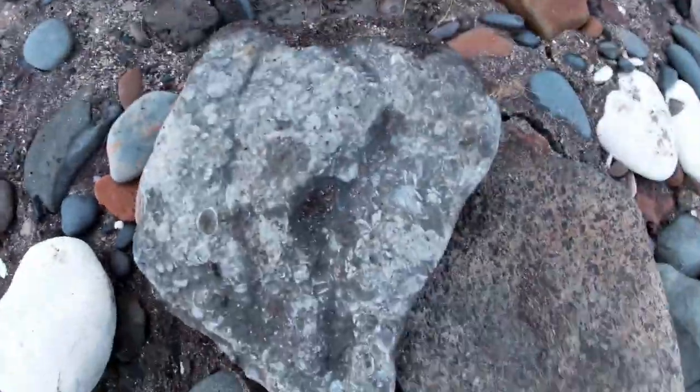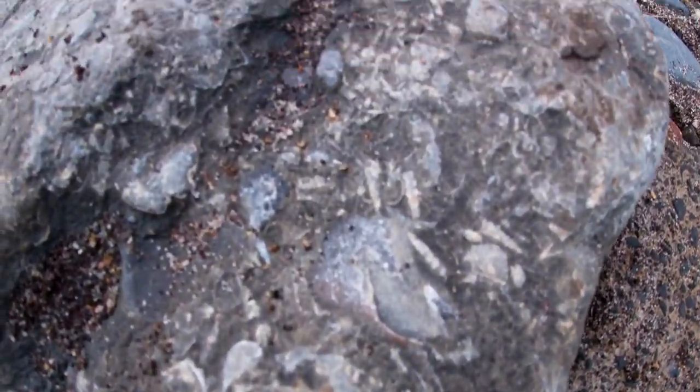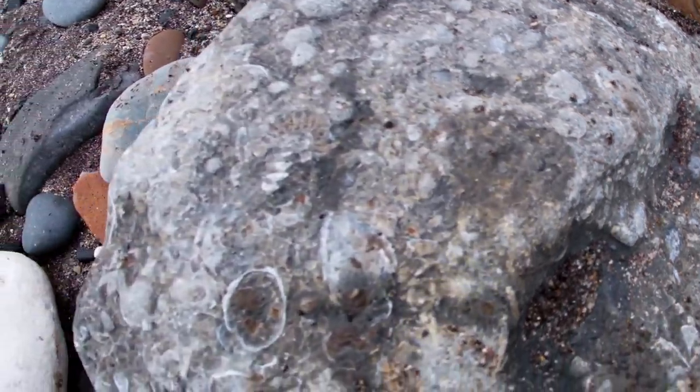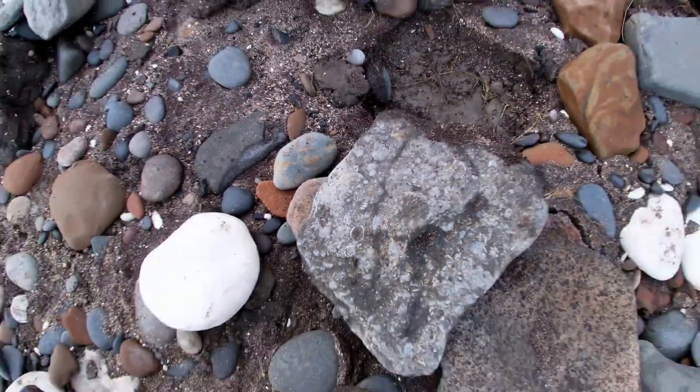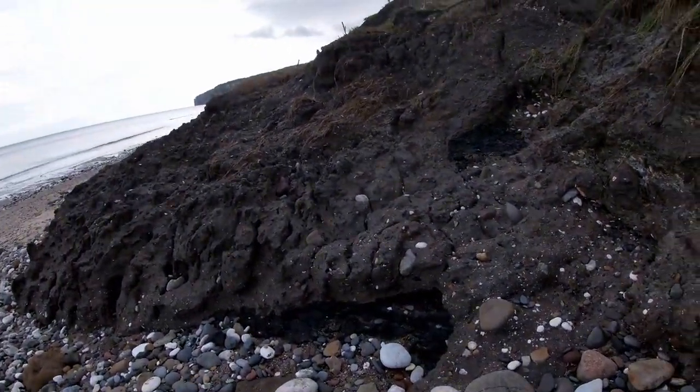It's really worn, so I won't be collecting it, but there's loads of gastropods in there. Hopefully you can work them out, some big ones in there. But too worn and too big for me to collect in that condition.